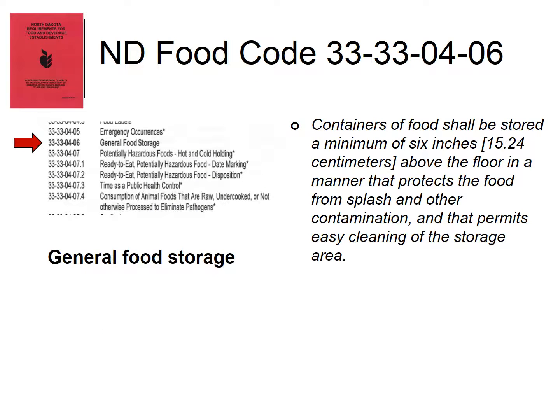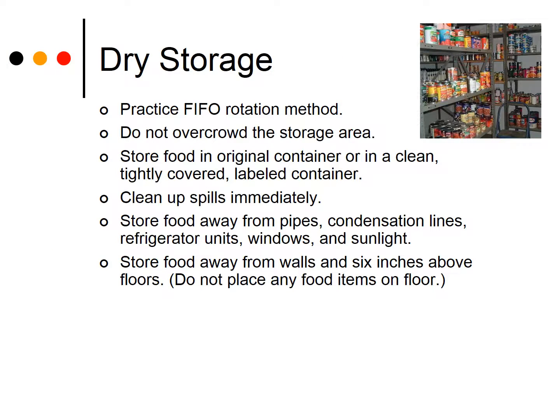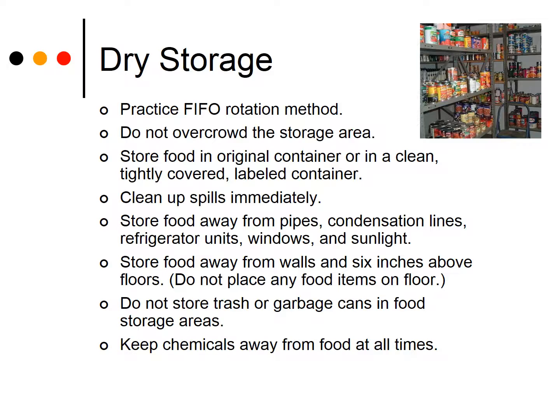ND Food Code Section 6, General Food Storage. Containers of food shall be stored a minimum of 6 inches, 15.24 centimeters, above the floor in a manner that protects the food from splash and other contamination, and that permits easy cleaning of the storage area. To reiterate, do not place any food items on the floor. Do not store trash or garbage cans in food storage areas. Keep chemicals away from food at all times. Store them with labels in their own section in the storeroom, away from all food supplies.